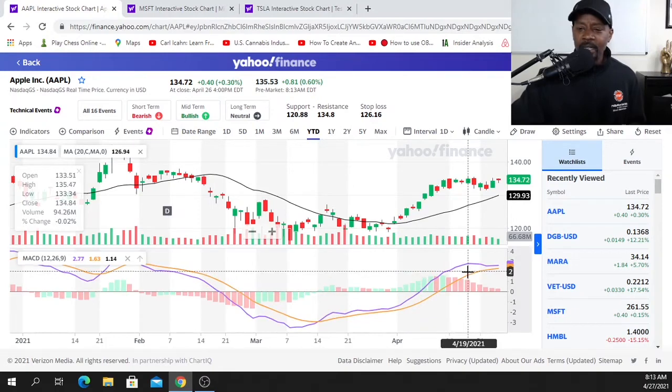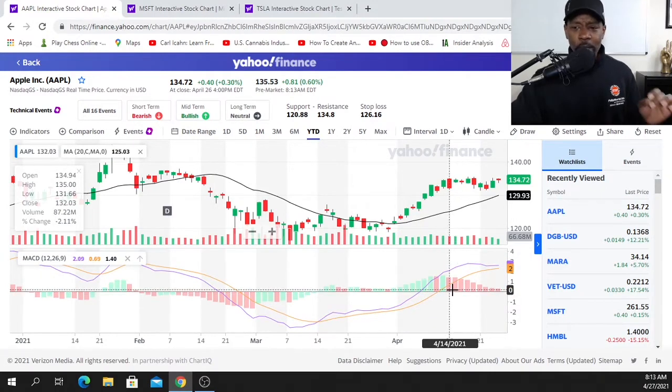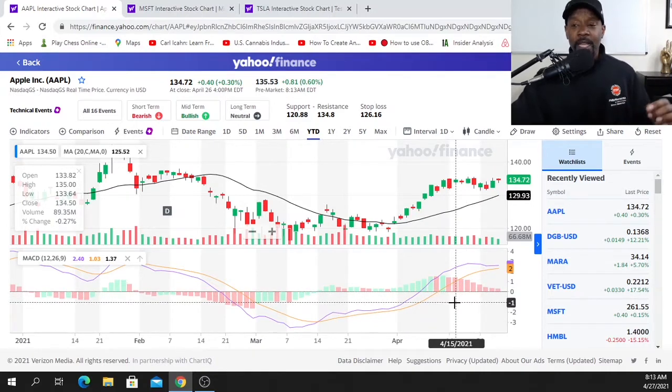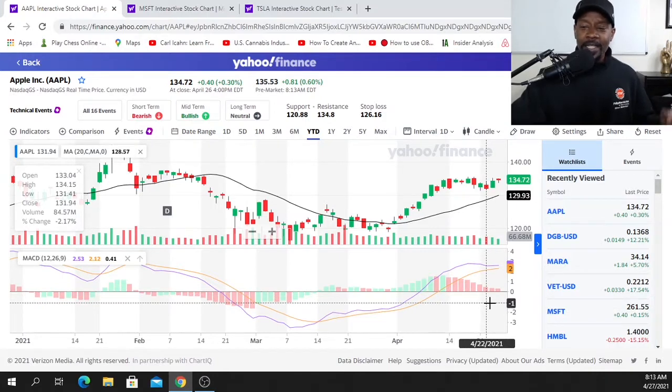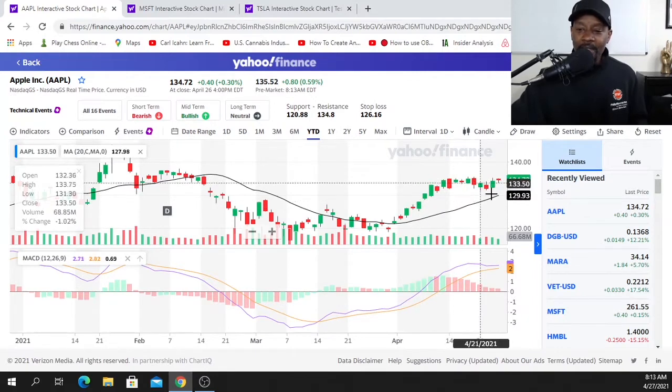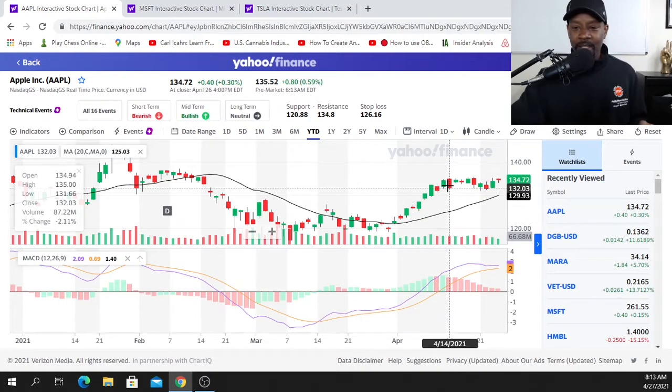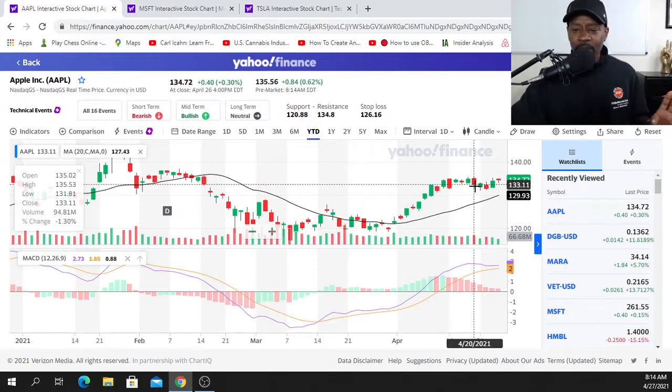All right, so when we take a look at the MACD here, we can clearly see that the momentum has been leaving Apple. Now remember, even though the momentum is slowing down, that doesn't guarantee that we're going to have a downtrend. We could have a lot of sideways movement, and that's what we've had the past 7 or 8 days. After this nice run up, we had a bearish day here, but then for the most part, we've just been trading sideways.